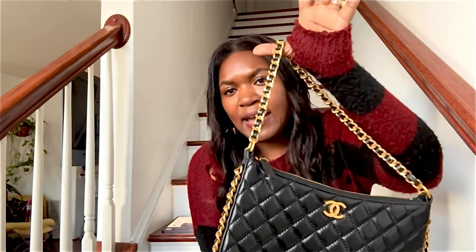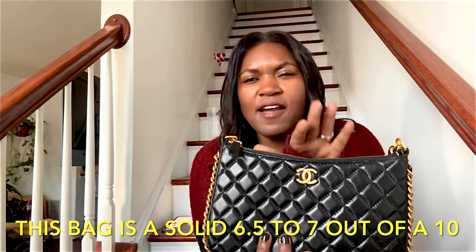All in all, for this bag to come close to the Chanel, I'm going to give this bag a 6.5 to 7 out of 10, because of the connection here, and the second reason being the packaging. As far as shipping, Firstbags is A1, because I saw where this bag was from start to finish. Their price point is reasonable as well.